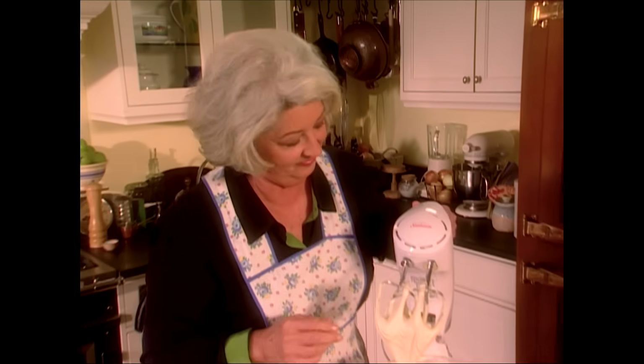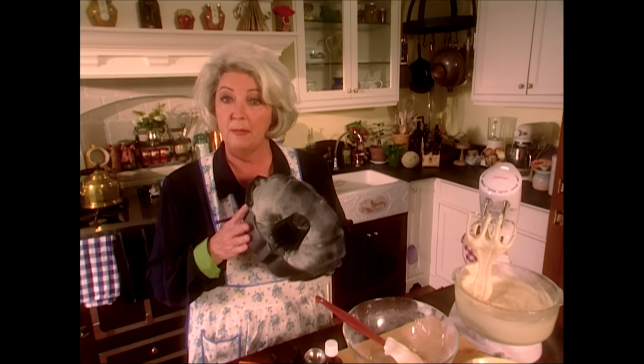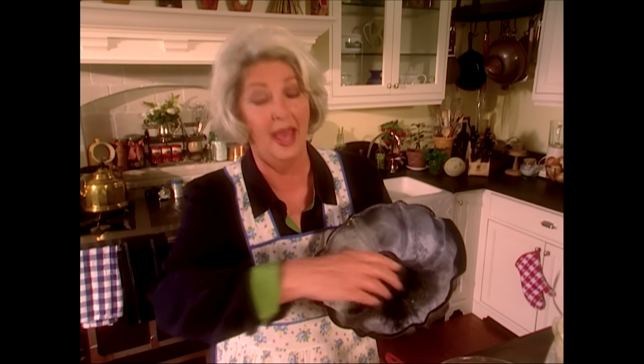So we've got our vanilla in, and we're just going to make sure that that's incorporated into our batter. And that's it. All we need at this point is our pan that we're going to bake it in. Now you can bake this either in a bundt pan or a regular tube pan. You want to make sure that you have greased it and floured it real well, because there's nothing uglier than a pound cake that you've taken out of your pan and half of it is stuck to the bottom. So you'll want to make sure you do that real well.